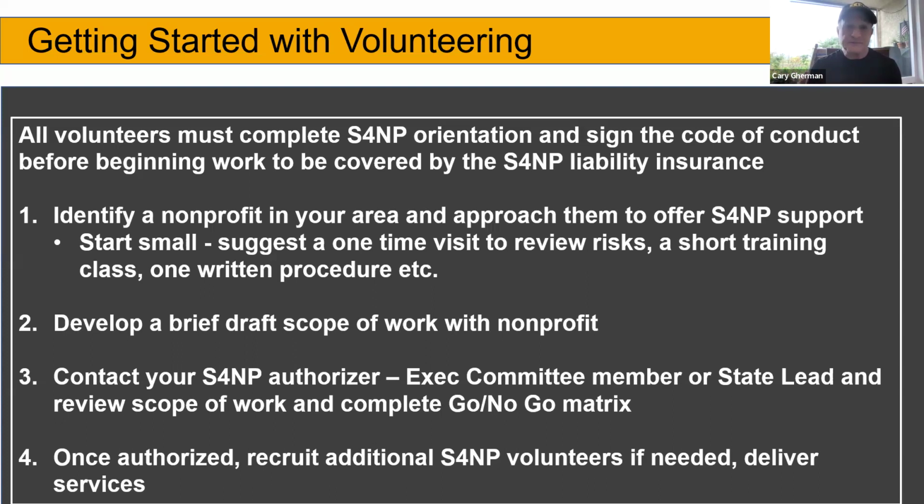So there's lots of opportunity that you might see at any particular nonprofit that you might want to get involved in. And so you might want to start small, maybe a risk assessment or some training or putting some procedures together. If you see some of those opportunities, what you want to do is start with a draft scope of work. And that's what we typically do in the consulting business. We say, okay, what's the scope of the work I'm actually going to deliver? And then working with the executive committee member or the state lead, you'll review that scope of work with that person and determine whether or not it makes sense to go forward with the type of opportunity that you have. That just requires basically our own internal risk assessment to see if it makes sense for us to deliver that type of service to that nonprofit.